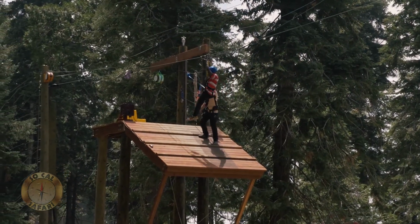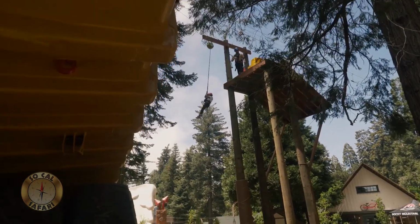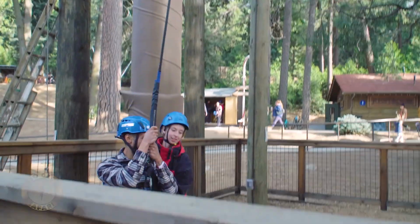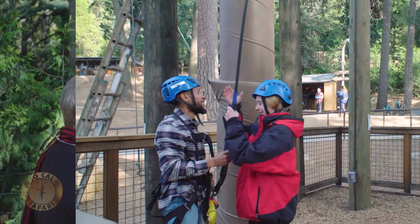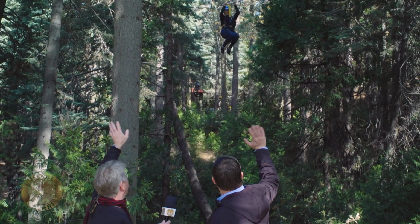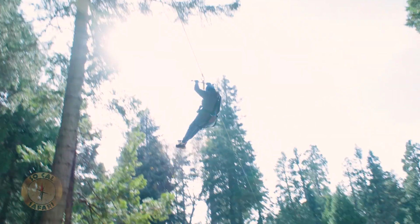And once you land on the landing platform, we hook you up to an auto belay and you jump off the back end and it lowers you down. Oh, how fun is that? Yeah, it's great. Oh, here's somebody that's coming down the hill. Let's see if they'll wave to us. No, they gotta hold on, right? Oh, you can't wave.